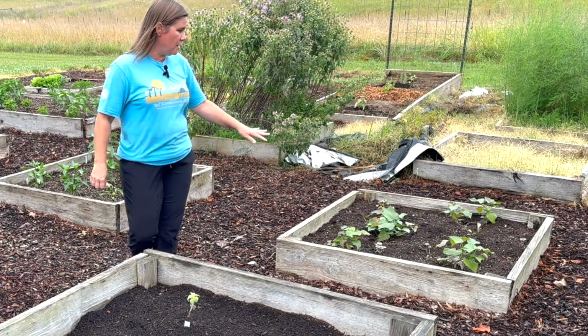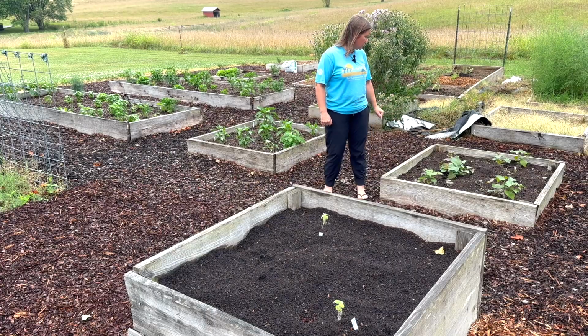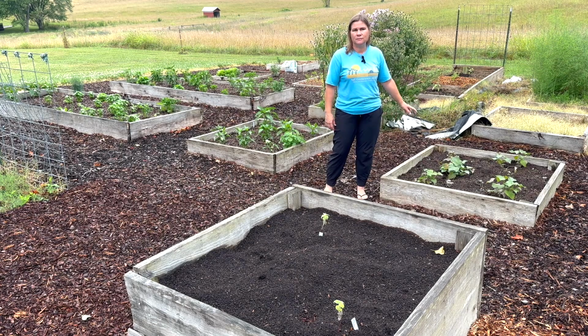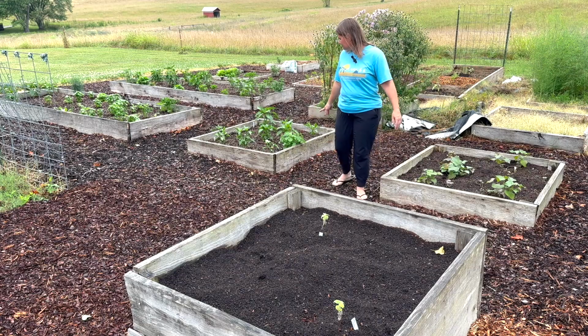Sweet potatoes are doing well. They are growing. These are all flourishing. I only planted 6 of those because I still have a lot of sweet potatoes preserved from previous years.